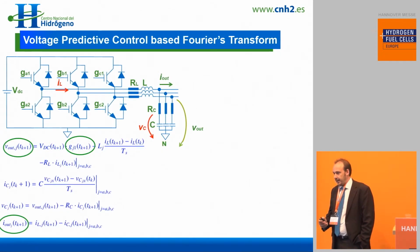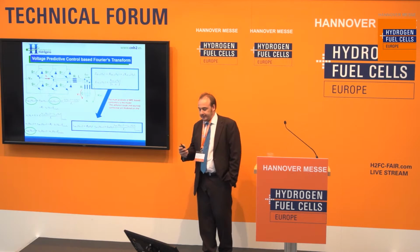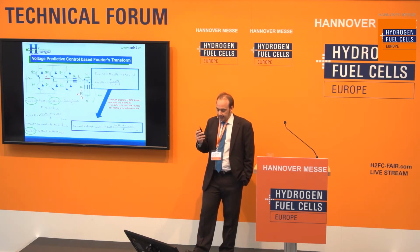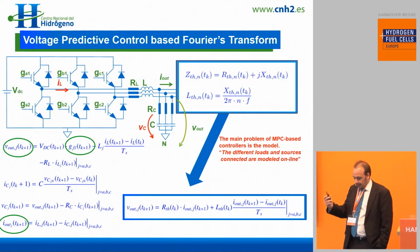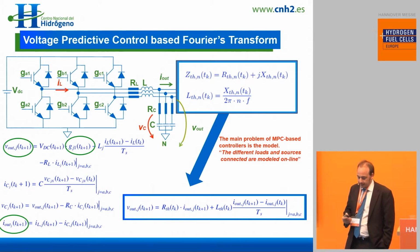Later on, the last level is the power electronic level, where we have also developed a control algorithm based on an MPC controller. So before taking the control decision of which gate is going to be acted, we predict the best combination of gates, just a prediction, making an equivalent Thevenin of the impedance which is connected to the power inverter.